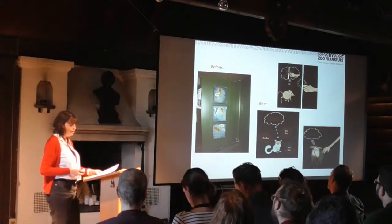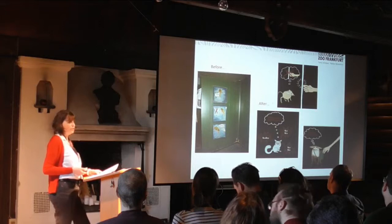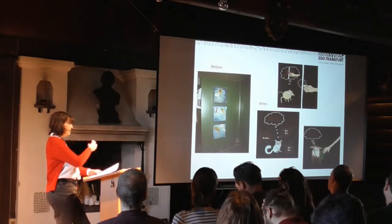We also created new information signs showing proper behavior in a nocturnal house, and we had a big discussion if we should do it like this.